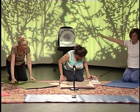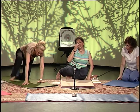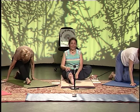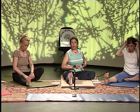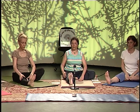Release your arms. Extend your right leg out in front of you. The next one is called Janu Sirsha. Janu Sirsha is head to knee. Janu is knee, Sirsha is head. Extend your right leg out. Tuck your left heel into your right groin or right upper thigh. Torque your body a little to the right as if you're facing your right leg.